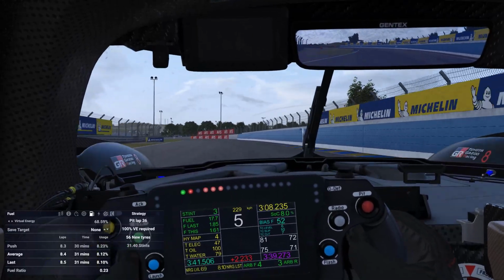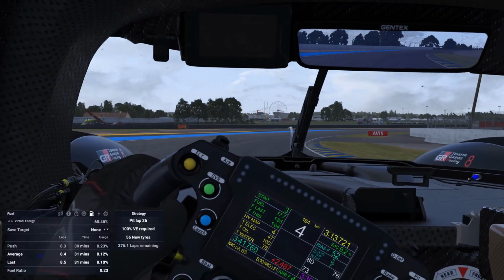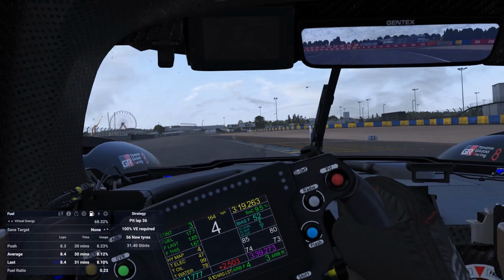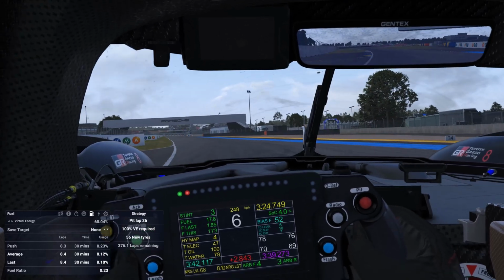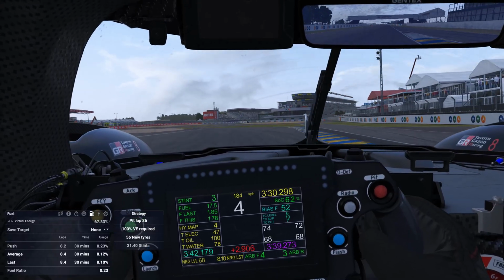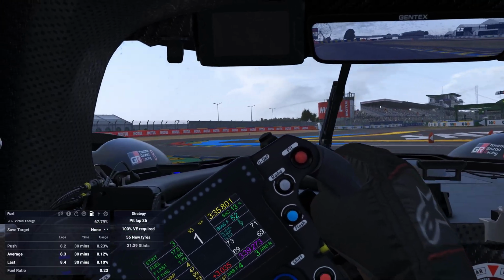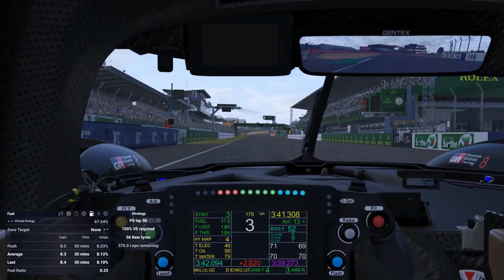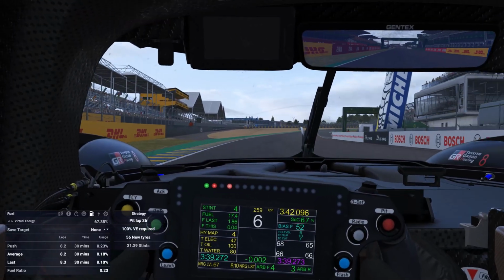Almost missed that turn. Trying to make an adjustment here on the target. If you look on the HUD on the lower left, there is a save target that you can program. It will activate the purple lights on the dash instead of flashing green. They will actually indicate purple, and it will tell you when you are approaching a corner where you would actually lift and save fuel, but right now we can't get there.